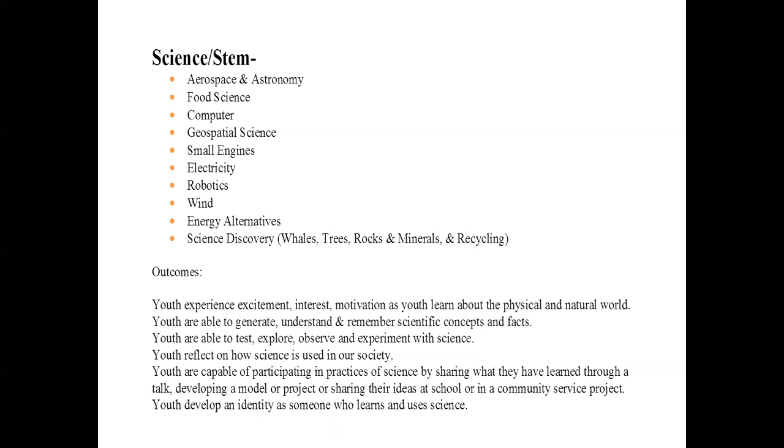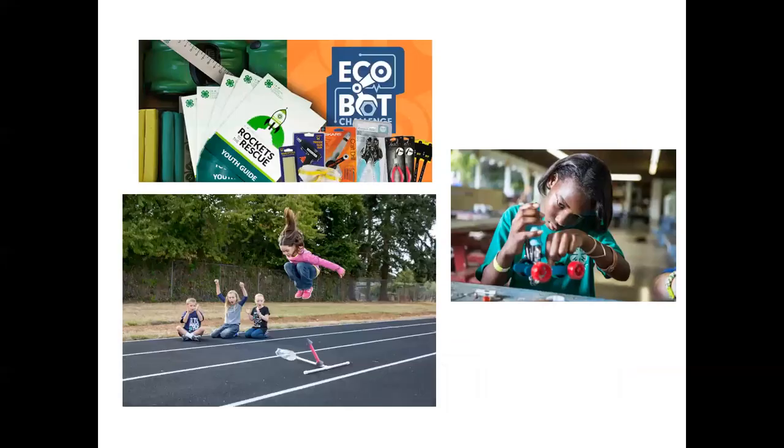Some 4-H clubs could include aerospace and astronomy, food science, computer, geospatial science, small engines, electricity and circuits, robotics, wind and alternative energies, and science discovery such as whales, trees, rocks and minerals, and recycling. There's lots of fun things that you can do within STEM. Some very popular things are our 4-H National Youth Science Day kits. Some other things also include robotics, such as our junk drawer robotics.